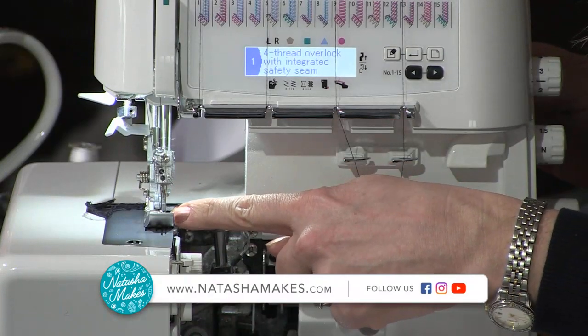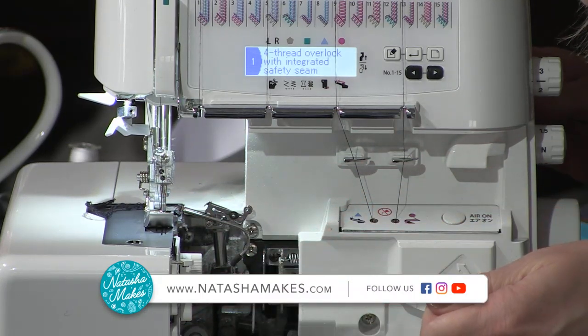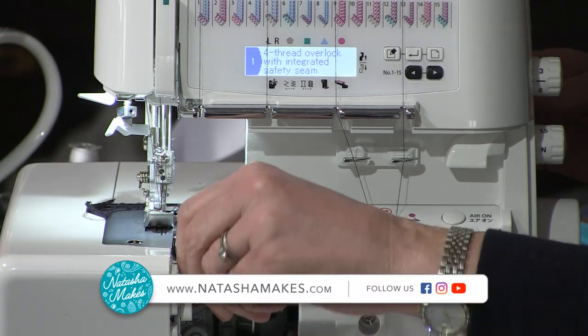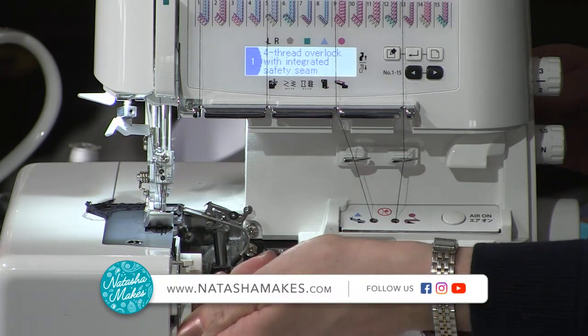I'm just trying to remember on mine. I haven't done it for so long. There is a way. Is it that? No, that's your stitch width finger. That takes that out. Do we want that on or off? Yeah, leave that where that is. There it is.